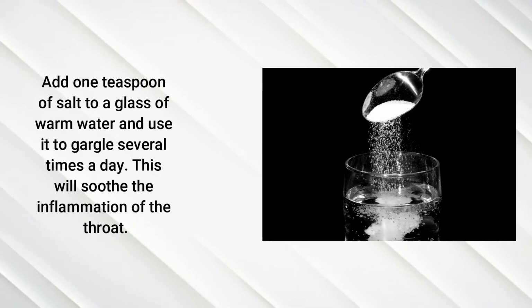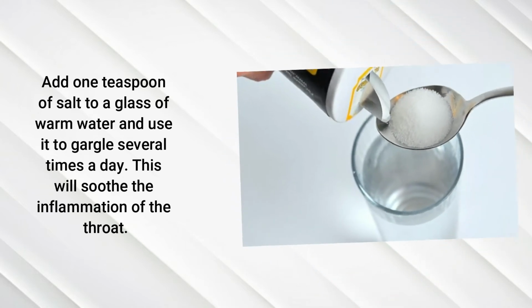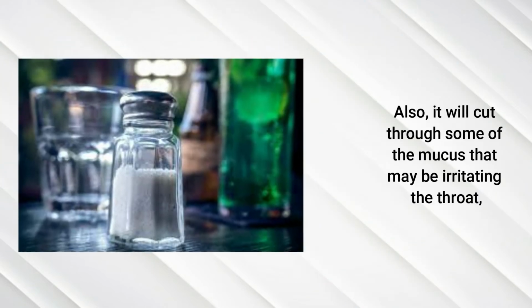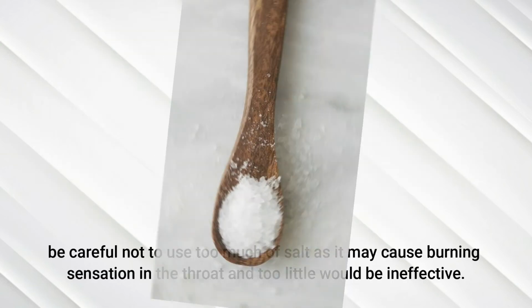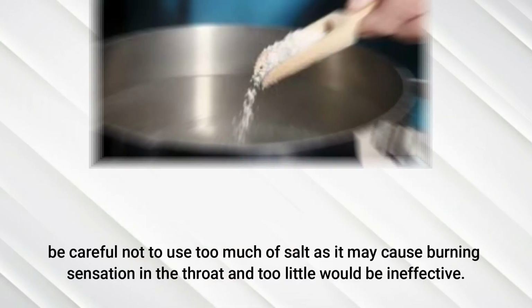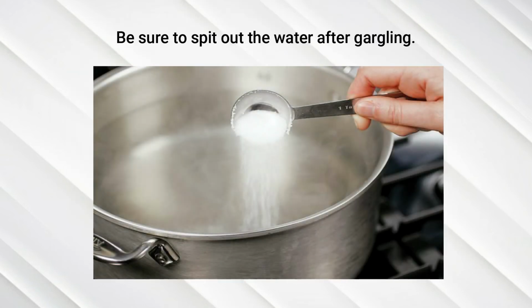Salt water. Add 1 teaspoon of salt to a glass of warm water and use it to gargle several times a day. This will soothe the inflammation of the throat. Also, it will cut through some of the mucus that may be irritating the throat. Be careful not to use too much salt as it may cause a burning sensation in the throat, and too little would be ineffective. Be sure to spit out the water after gargling.